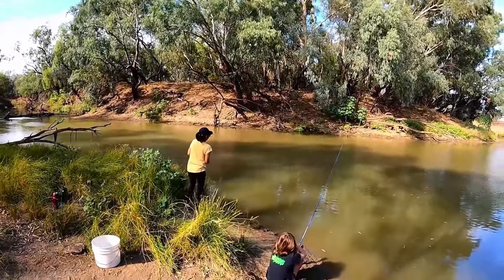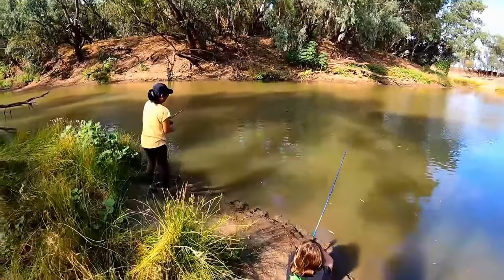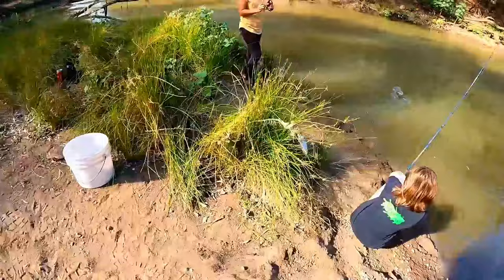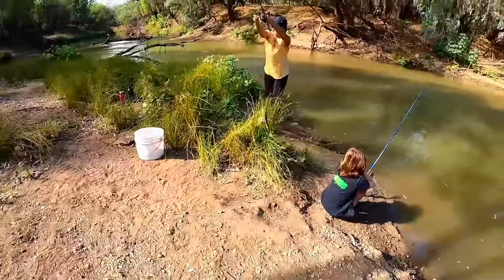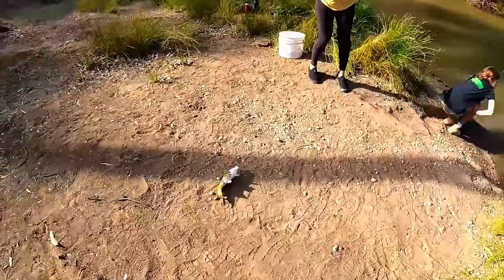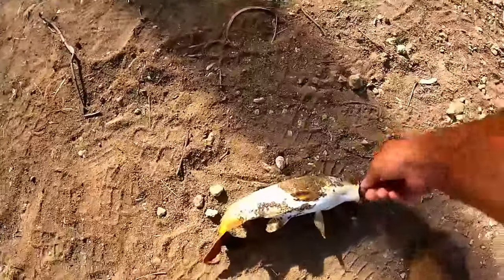So you got him this time. She's hooked up a couple of times on something. What is it? Carp. Carpio number one. Throw him right up here. To start. Save the worm.